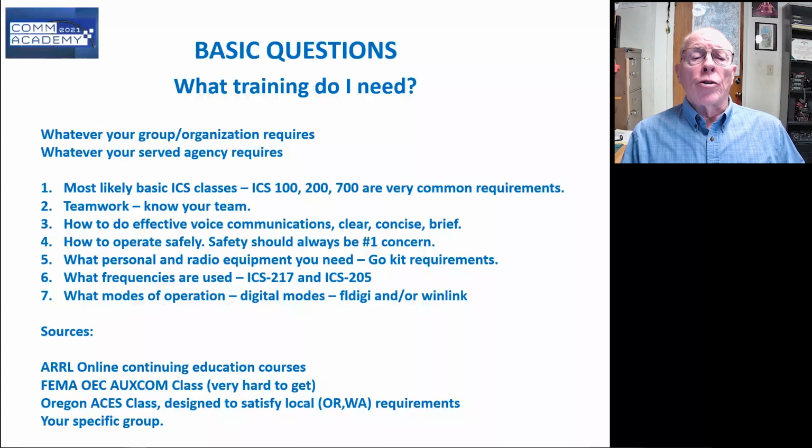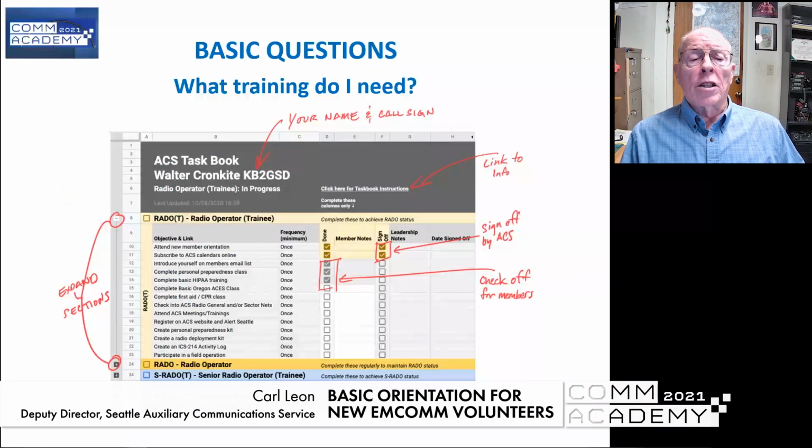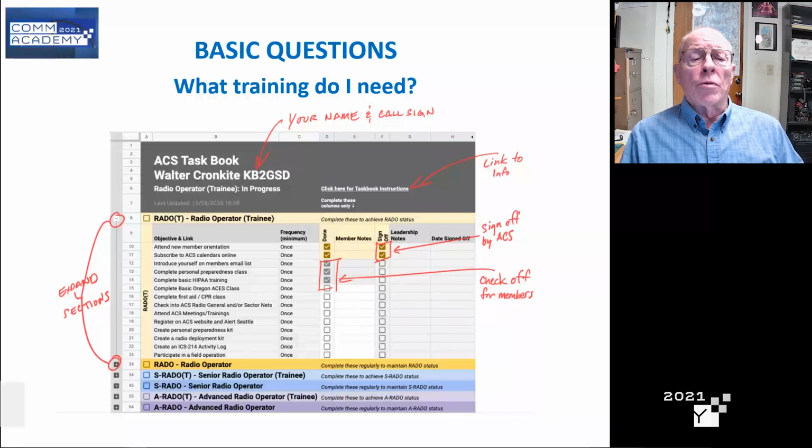You need a way to track your training. Something we have in our Seattle ACS is an online task book that you can go in and check off what tasks. If you click the task, it's a link to more information about it. When you've satisfied that requirement, you put a check mark in, and then someone in ACS leadership is going to review what you've done and check off that you've completed it. This entire thing can be done manually too. You don't need a genius who builds this system for you that we have. Do it on paper, but you need a way to identify what training tasks you want and how to track when you've satisfied and completed them.